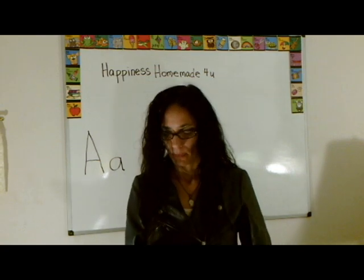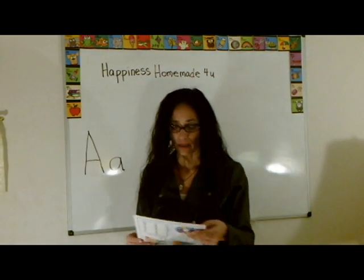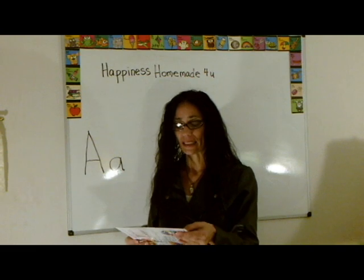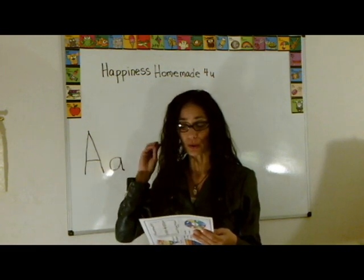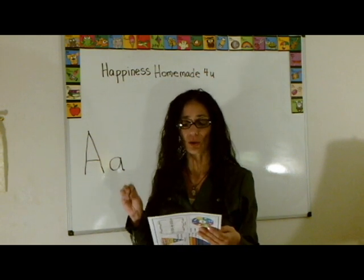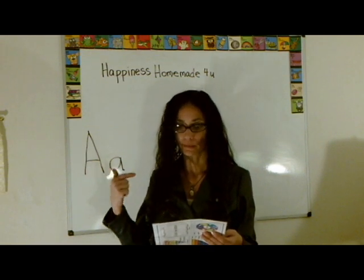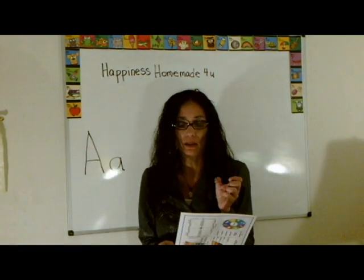Let's try the linguistic style. I didn't have naturalistic on my cheat sheet because it wasn't there when I was teaching elementary school. A linguistic person likes to think in words. They love reading, they love writing, they love telling stories, they love playing word games. Who do you think is linguistic? Right? I love words. I might not be the best at everything, but I love it.